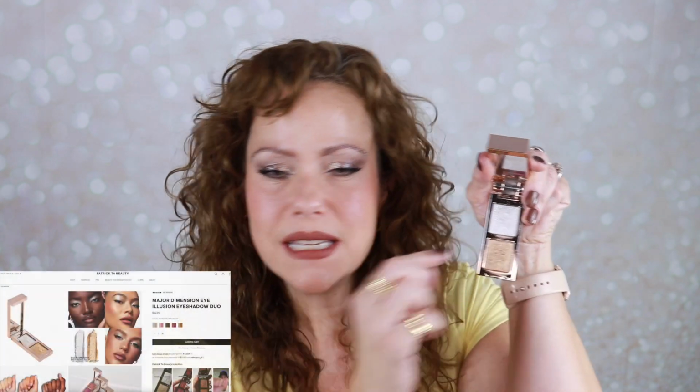So what I did today was used these two shades more towards the outside, and then I put some of the gold in that inner third. And then just for giggles, when I added my white, you know how much I love to use my little white liner from Hard Candy, I wet my brush and I put just a teensy bit of that silver on top of the white liner. And I love the eyes. I love the eye look.